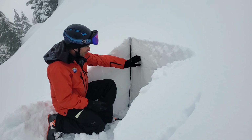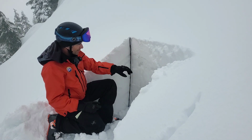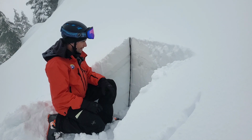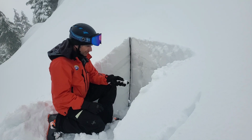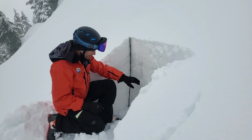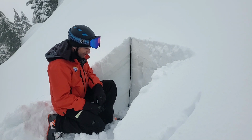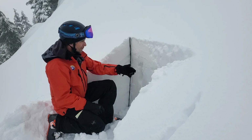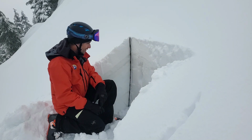Other than that, the crust that is underneath that formed during the week is really strong. It's quite good bridging. And then underneath here on this east aspect, we definitely have a snowpack that's starting to feel more like spring. There's quite a bit of moisture in it here, and we have that old crust somewhere down there around maybe 90 to 100 centimeters. So no real concern below the crust that was on the surface a couple of days ago.